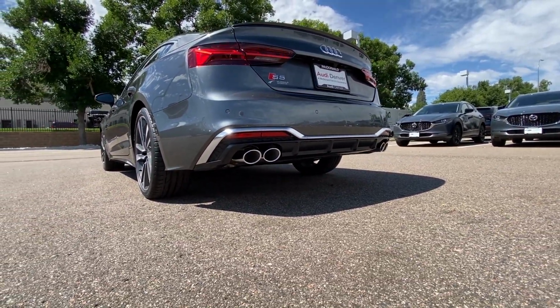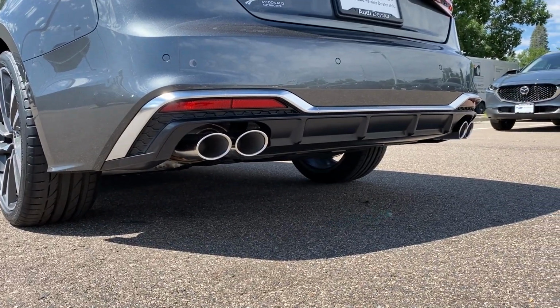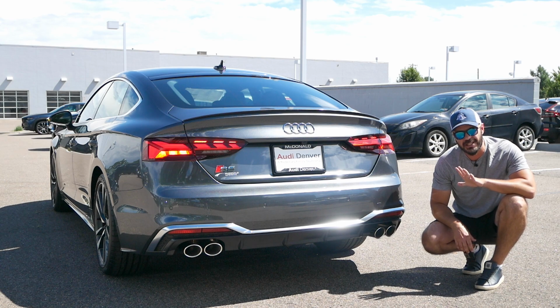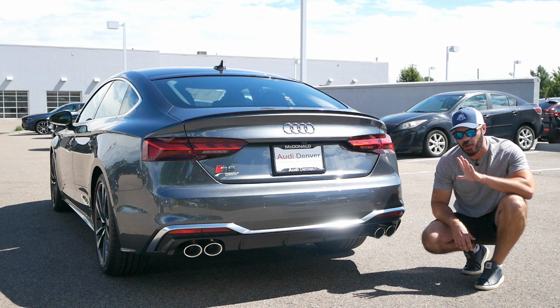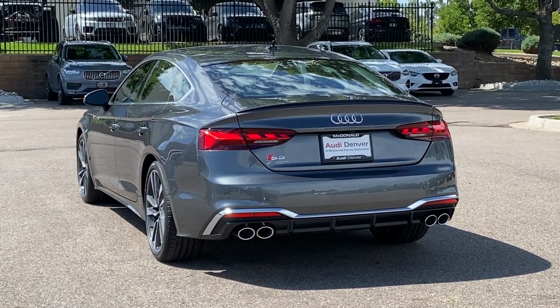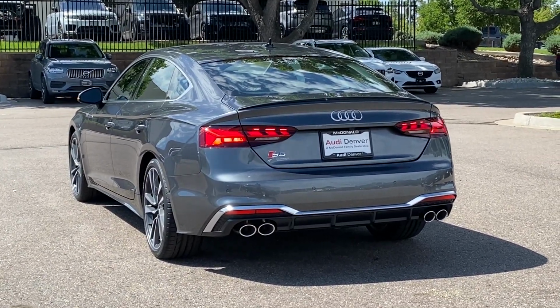You do have the typical Audi quad exhaust here. I wouldn't call these specifically bazooka tailpipes. They're not as big as the normal RS tailpipes that we have here, but they're still decently sized, and this V6 actually sounds very good as well.